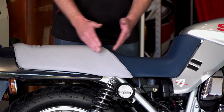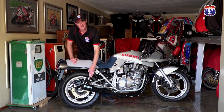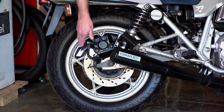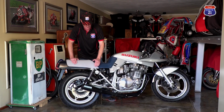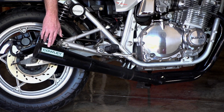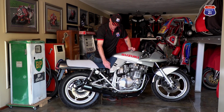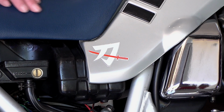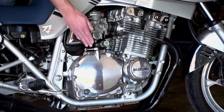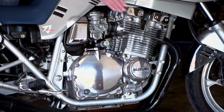Very unique to the 1100 is the two-tone seat. Traditional to the 80s motorcycle is a double rear shock. The rear rim is a 17-inch mag wheel. As mentioned before, the 4x1 performance Cowley exhaust. Over here you have the Katana logo with the Katana blade through it. Iconic red Suzuki lettering on the silver paint. A 5-speed gearbox, 4 carburation, 1100cc motorcycle.